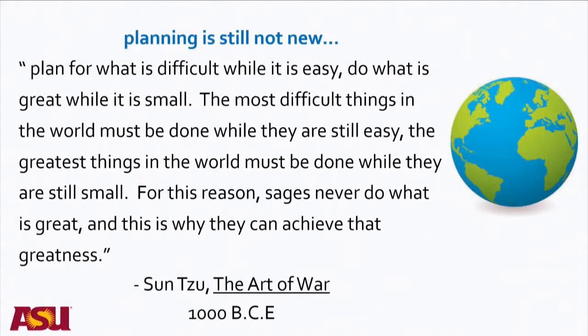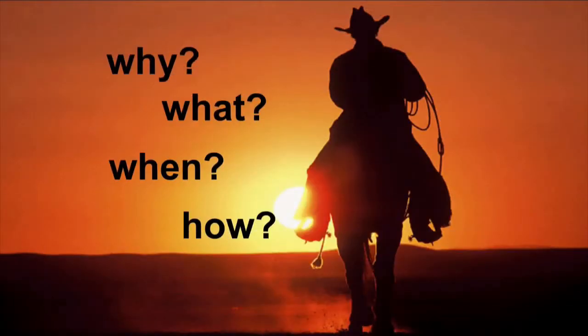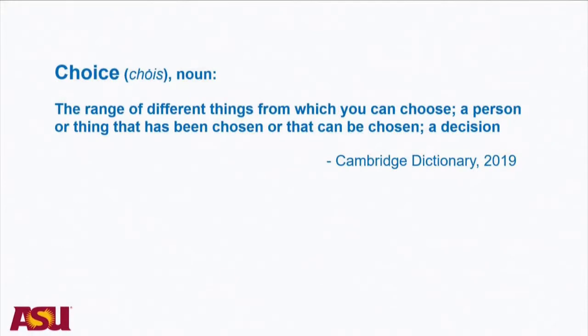Quick summary. Planning is still not new, even from the very start of the presentation. This is another one from Sun Tzu, The Art of War. I mean, we've known planning is out there. It's unfortunate that we don't do a better job on many projects. We know why to do it. This is my cowboy riding away in the sunset in Arizona. We know what to do. I think it's pretty clear. We know when and how. And so it really gets down to choice. The choice to actually do the things that we've discovered over the years and we know are industry best practices, to push back against people that don't want to do those things.